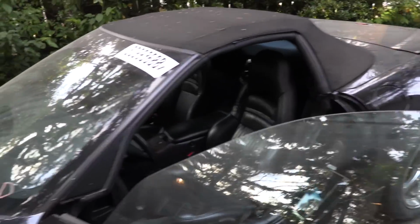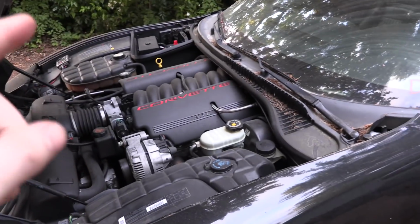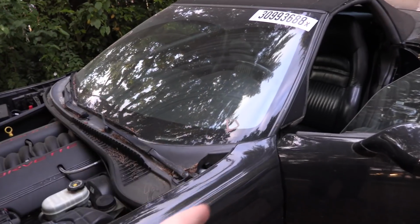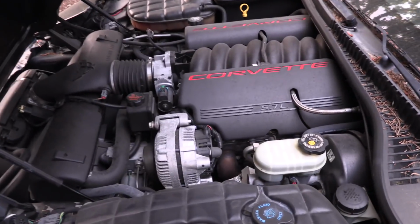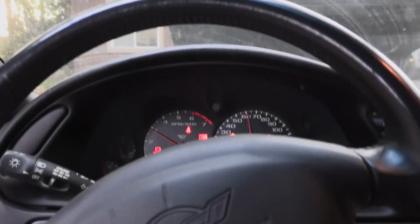Cletus, my buddy Cletus McFarland, runs a 1,000 horsepower twin turbo one of these, on a stock transmission and a stock diff, and it all holds together, and he runs 8s in the quarter mile, so it's pretty fantastic. Let me go ahead and jump in there and see if I can turn it on and show you how it runs.